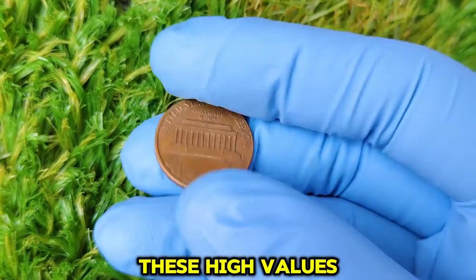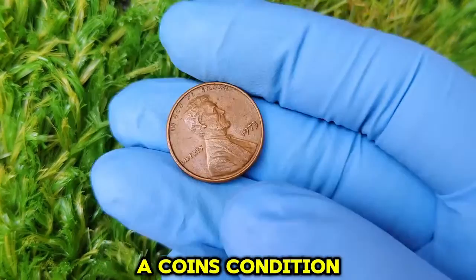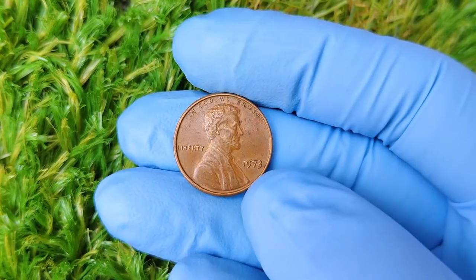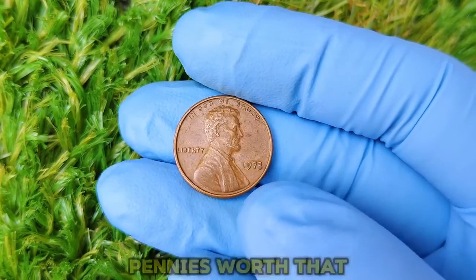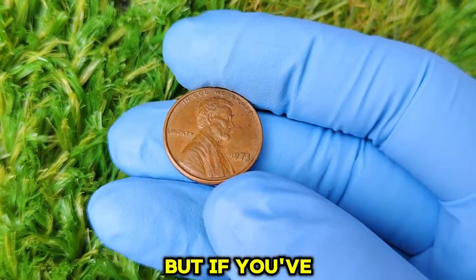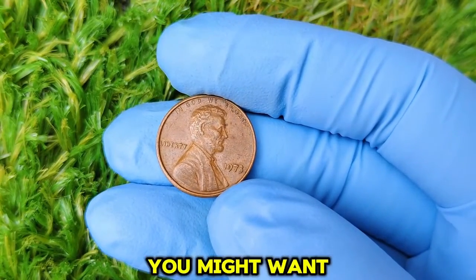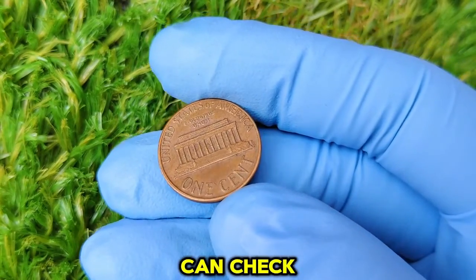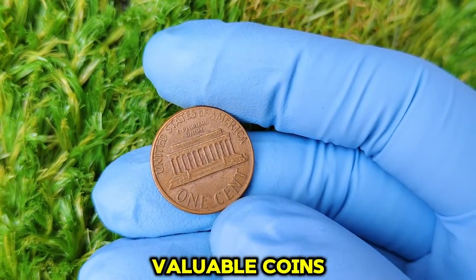But remember, these high values come down to a coin's condition, rarity, and desirability among collectors. Not every 1973 penny is worth that much, but if you've got one in superb condition, you might want to consider getting it graded. Now, let's talk about how you can check if you have one of these valuable coins.